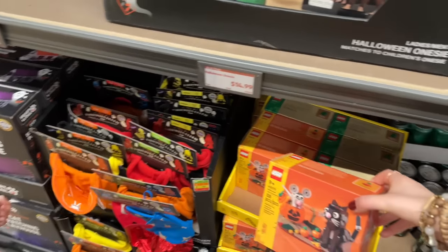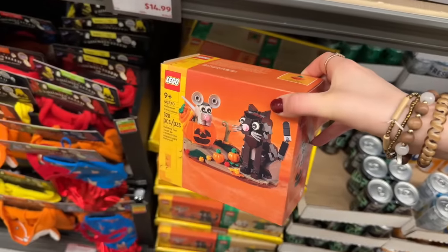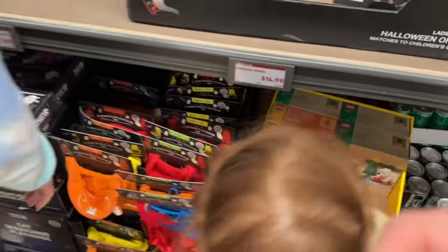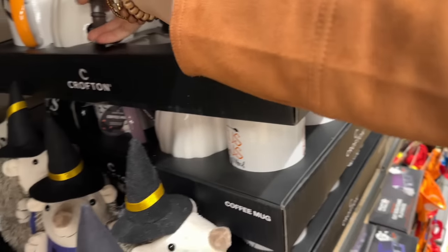Yeah, those are for your puppies. But they have this. Look at. They have a black cat and a mouse and a pumpkin patch. Aww. And then they also have a polar bear. I like it. You got that one. Mugs. What does it say? Witch's brew. I like the pumpkin ones back here.